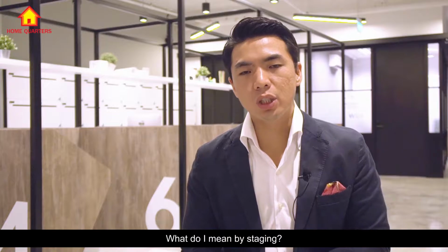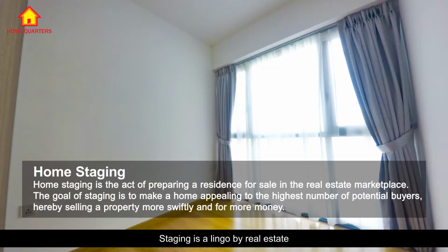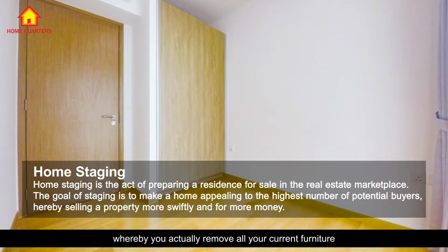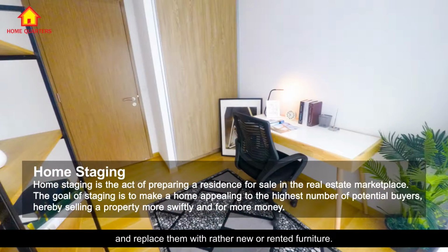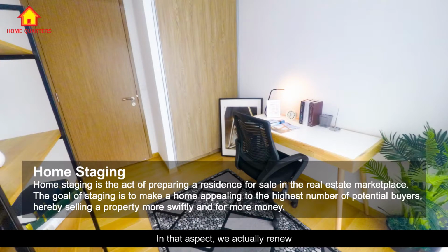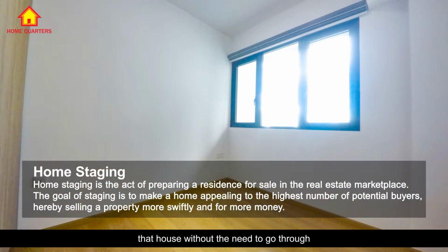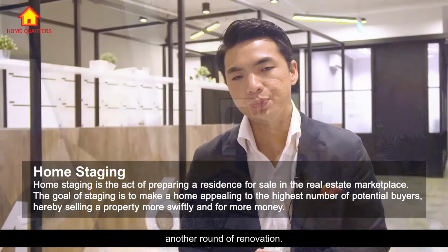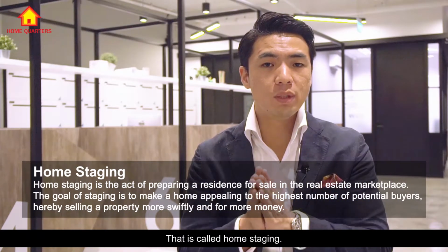What do I mean by staging? Staging is a lingo in the real estate industry whereby you remove all your current furniture and replace them with rather new or rented furniture. In that aspect, we renew the house without the need to go through another round of renovation. That is called home staging.